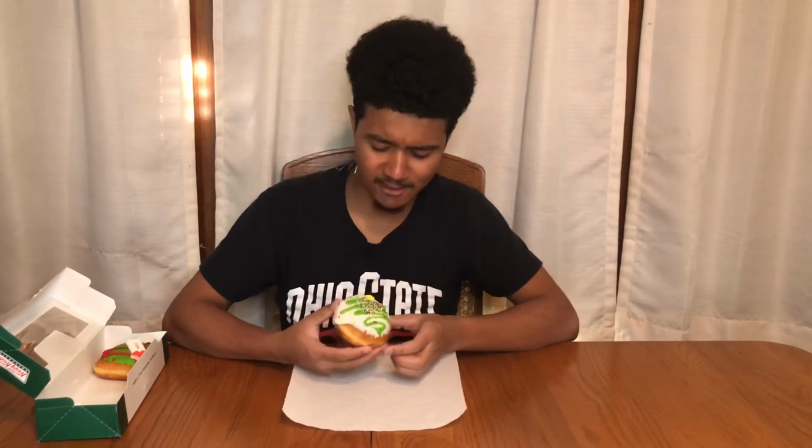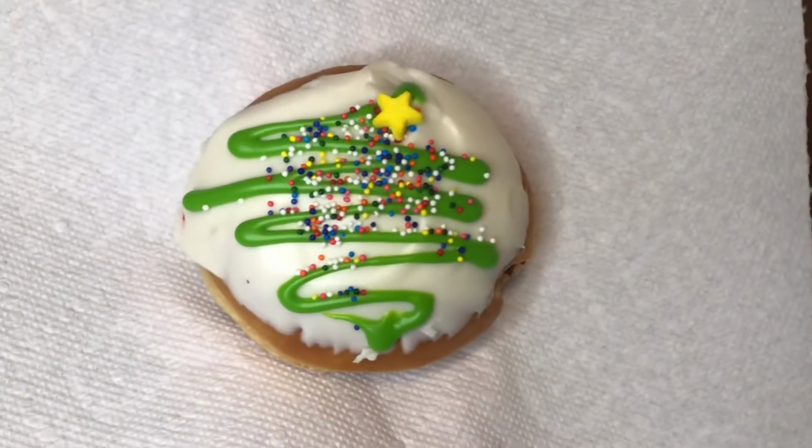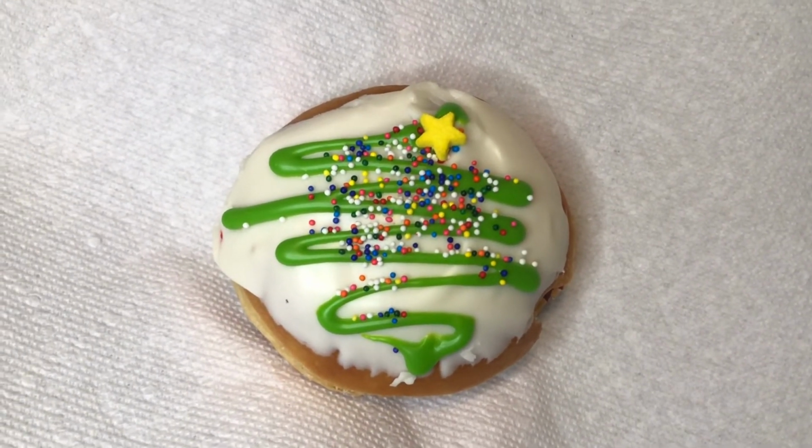Okay, so next up is the Festive tree donut, and as far as design goes, whoever made this one, it just looks like they said, okay, I'm gonna put a bunch of zigzag on this. So, we're not rating appearance here, but if we were, it would be a low score. But anyways, this is topped with some cream cheese icing, along with some zigzags of green icing. It also does have these little sugar sprinkle balls, along with the sugar piece star on top.